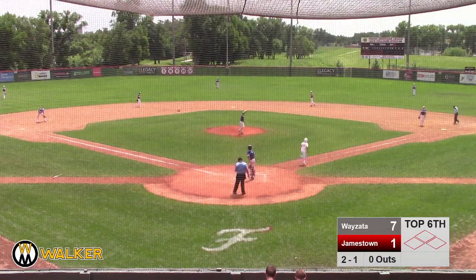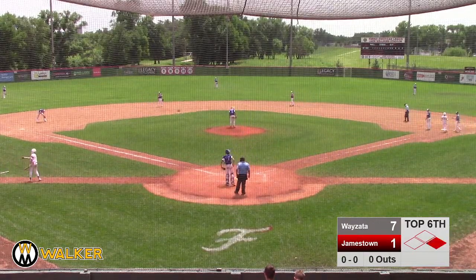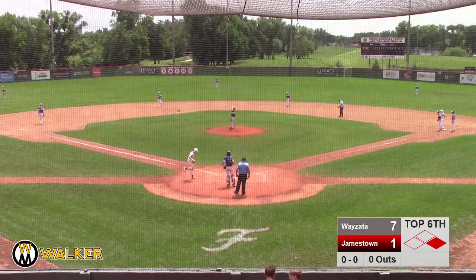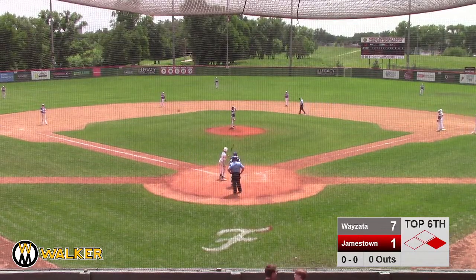For Cole Ledman. And he walks there. That's a big walk. Wayzata scores 2 more runs and they hold Jamestown. That would be your ball game. The walk will bring up number 12, Cameron Ebler.